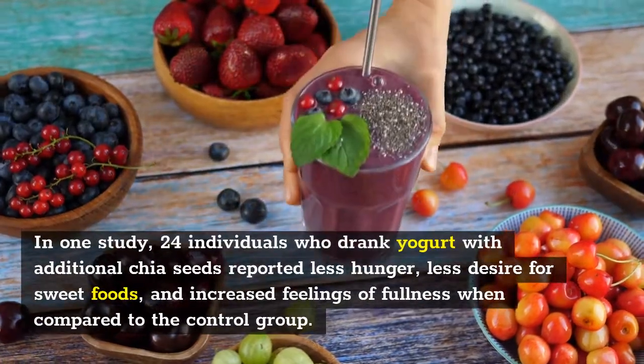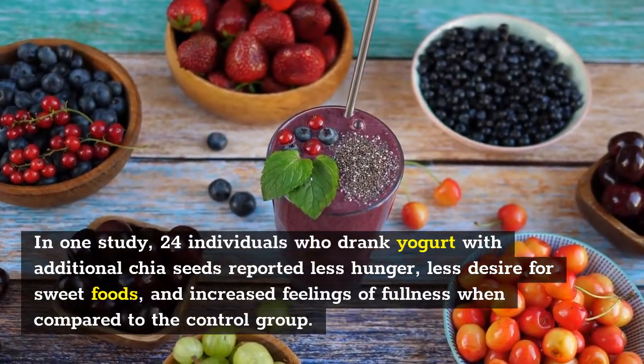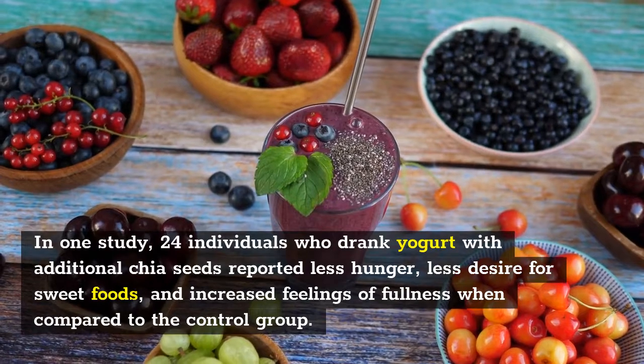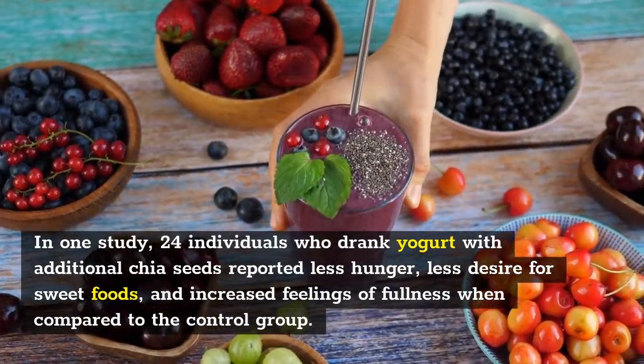In one study, 24 individuals who drank yogurt with additional chia seeds reported less hunger, less desire for sweet foods, and increased feelings of fullness when compared to the control group.